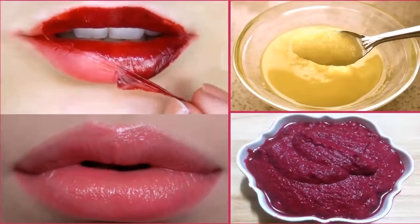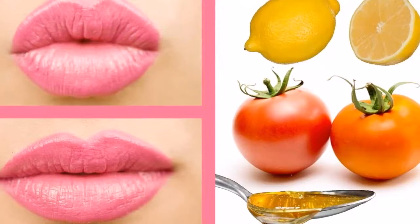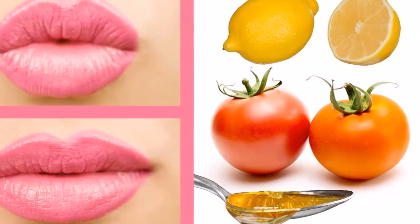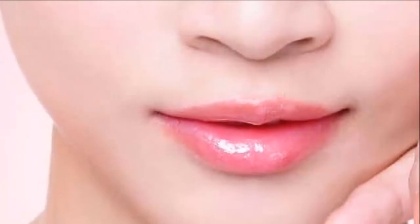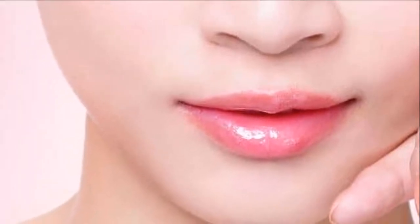Natural scrubs for lips. Sugar scrub. Put a teaspoon of sugar on your palm and add a few drops of olive oil and a few drops of water. Mix well and apply on your lips. Massage in and then wash off.